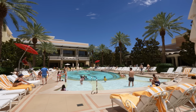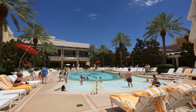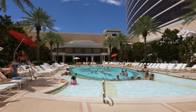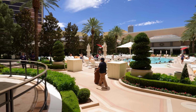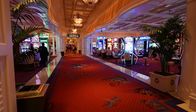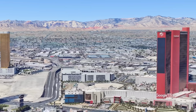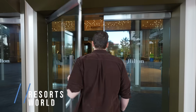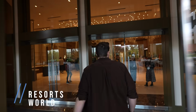The Encore pools are very nice. You've got a main family-friendly pool and an adults-only European-style pool. Plus, you get access to the Wynn pools next door. Overall, Encore feels a little quieter and more relaxed than the Wynn, but just as luxurious. Now we're going to head over to Resorts World. This is one of the newer properties on the north end of the Strip, but honestly, my experience here was kind of mixed.